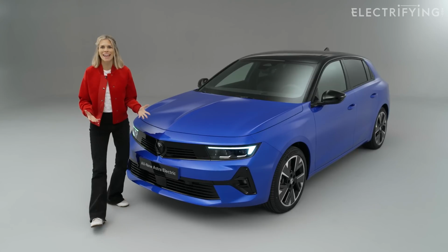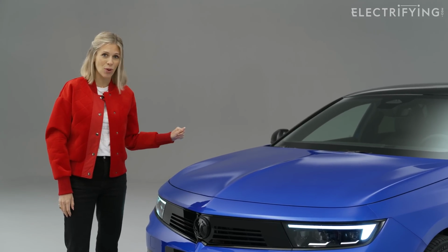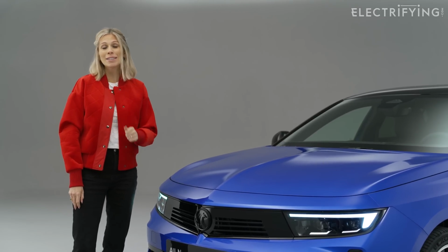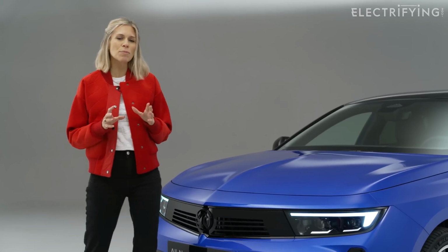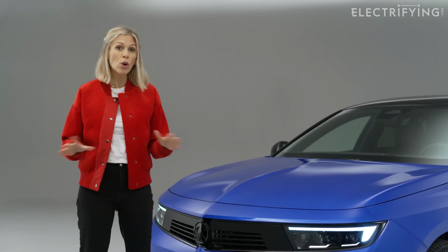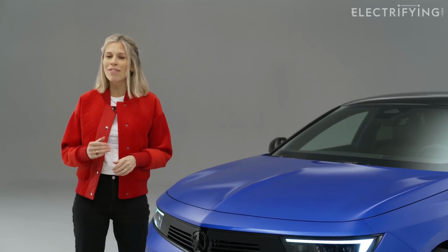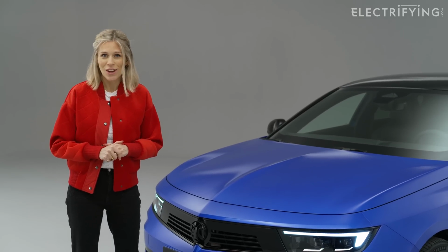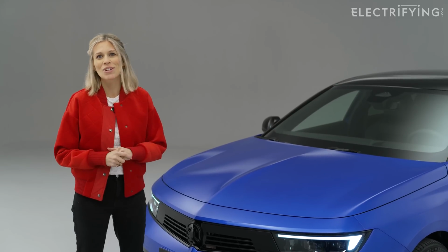So what are we talking about here? It has a 50.8 kilowatt hour battery under the floor with a possible 258 mile WLTP range. Very respectable indeed. Now, this is part of Vauxhall's plans to become an all-electrified brand by 2028. So that is 7 years ahead of the UK government's cut-off point of 2035. So they are going to be well ahead of the schedule.